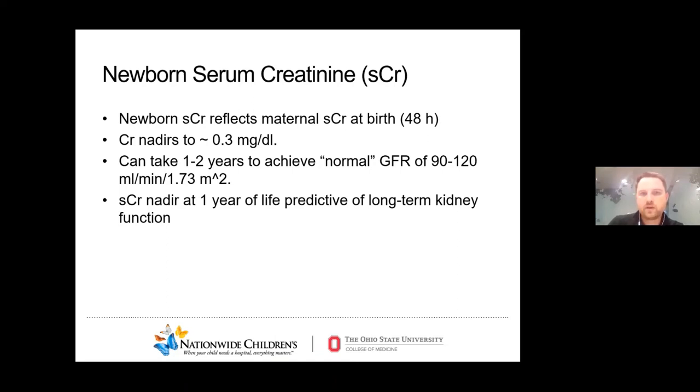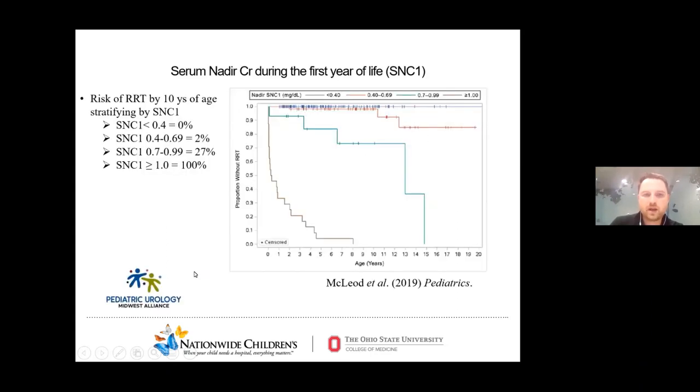However, even though it typically comes down in the first few days after birth, the kidneys in newborns will continue to mature through the first year, potentially even the second year of life, until a normal GFR is reached. And that's why typically we don't use the creatinine until we've given a period of time. What we found in multiple studies is that the nadir creatinine in the first year of life appears to be one of the best predictors of renal reserve, nephrons at birth, and then long-term prediction of kidney outcomes.